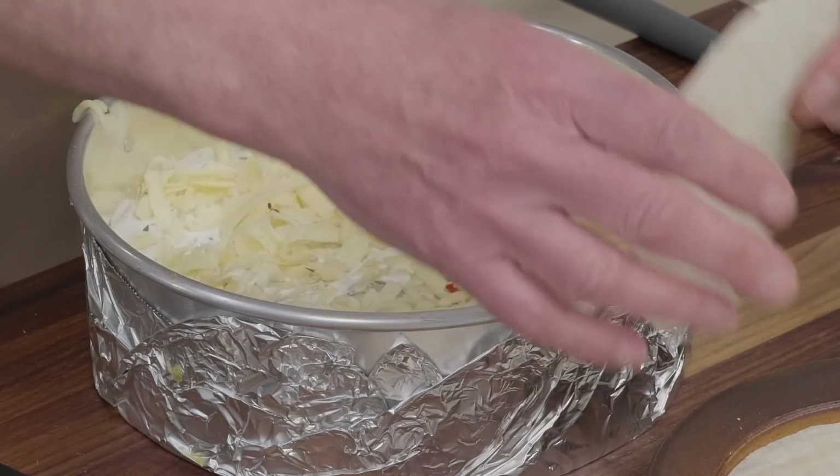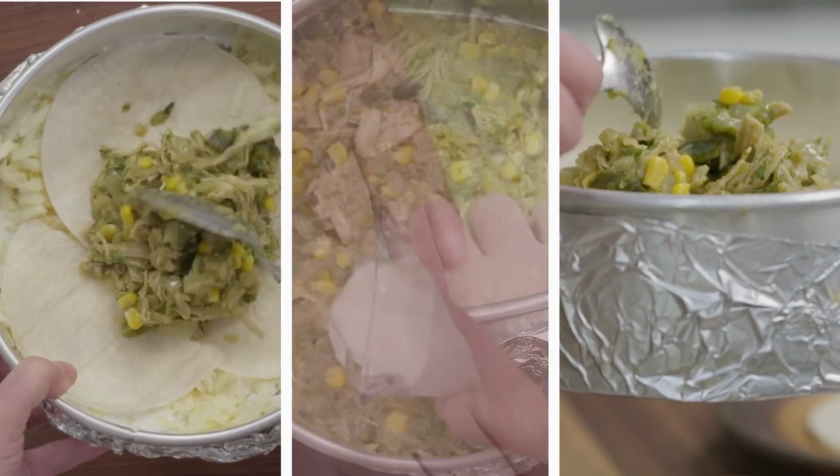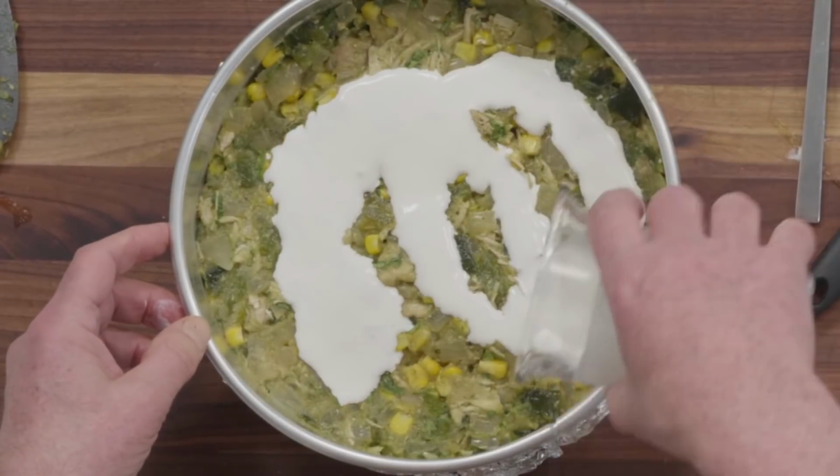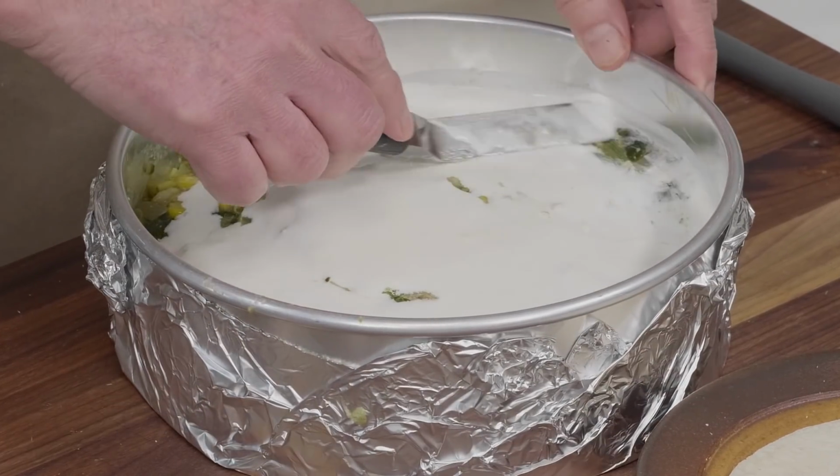So we have tortillas as a base. I'm gonna put the remaining chicken mixture on. We're gonna use the balance of the crema. By the way, if you can't find it, you can use creme fraiche. That has enough fat in it, so it'll work well in a hot oven.